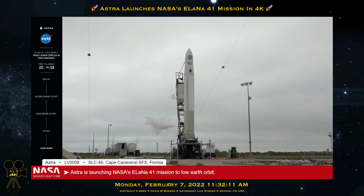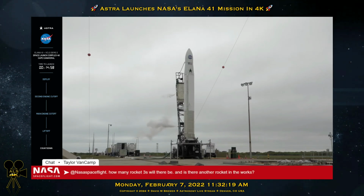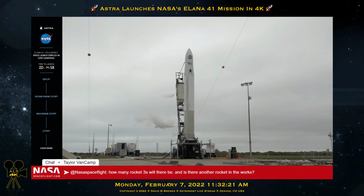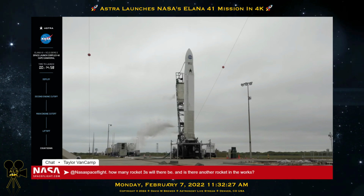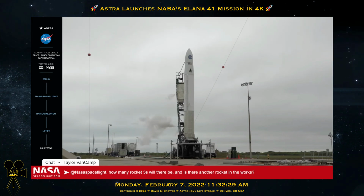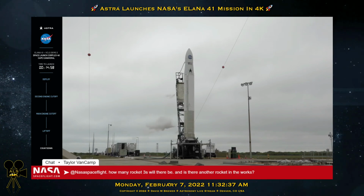Another question here from Taylor asking, how many Rocket 3s will there be, and is there another rocket in the works? Well, there's always another rocket in the works here at Astra. And we have a lot of exciting plans. Today we are focused on this very exciting launch of LV0008, which represents a lot of firsts for us at Astra. It will be our first mission where we will be deploying a payload.